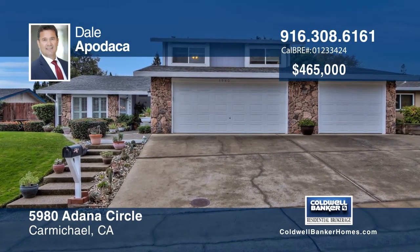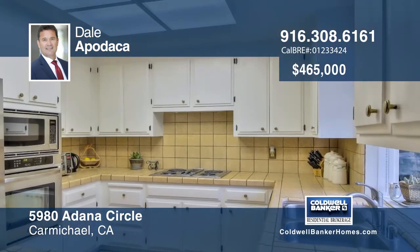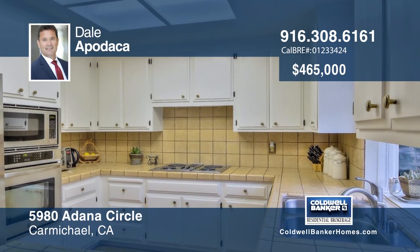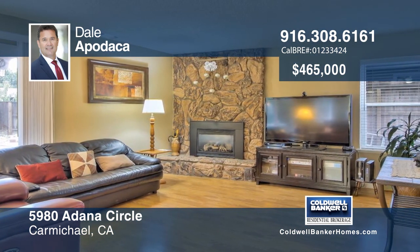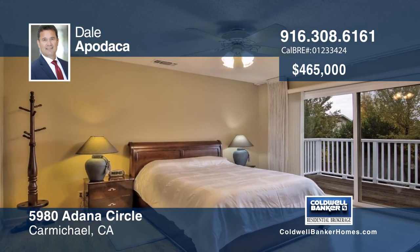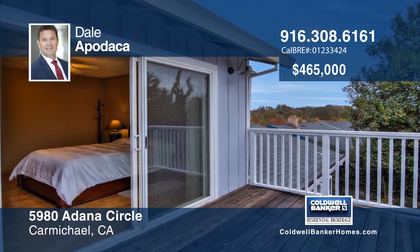This home features four bedrooms, three bathrooms, and a three-car garage with drive-through. The large master bedroom has access to a private deck, and the master bath has a sunken tub. Enjoy the large living area with a cozy fireplace and kitchen with newer stainless steel appliances and a dining bar.